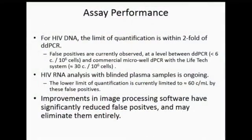At this point, I can tell you that the assay performance is not significantly different, at most twofold less sensitive for HIV DNA detection than what we've previously published for droplet digital PCR.